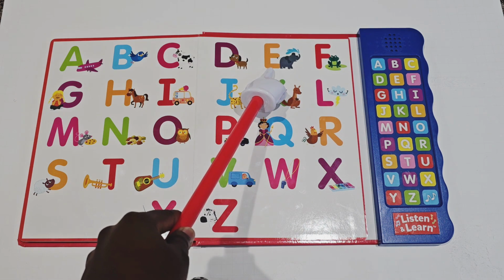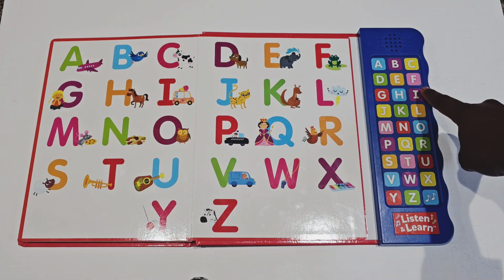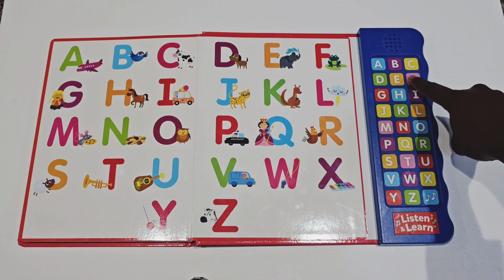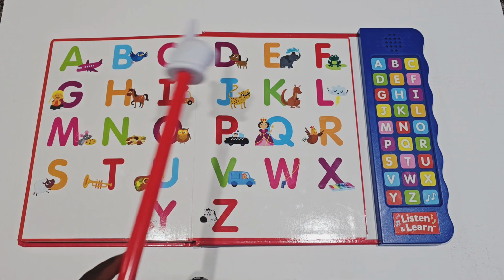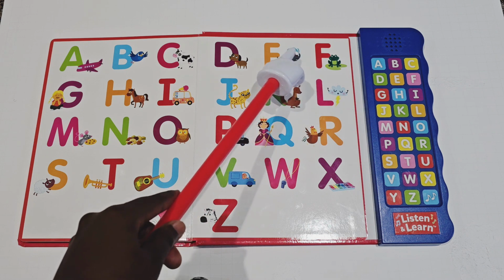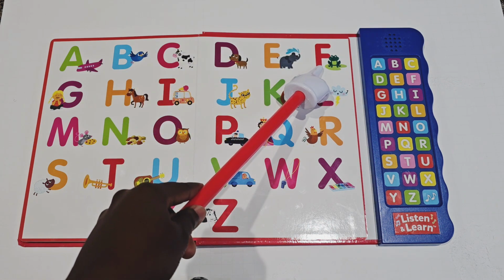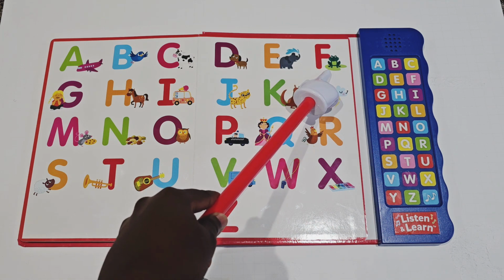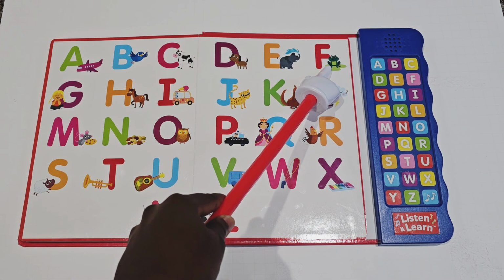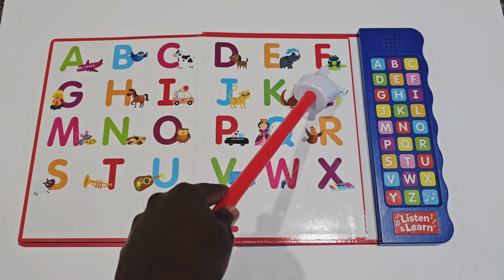That's the elephant, letter E. Next letter is F. F is for frog. Do you see the frog? That's the frog. F is for frog. Can you go like a frog? Ribbit, ribbit, ribbit, ribbit. Great job!